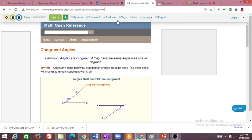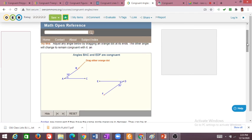Okay. Here I have two angles of 36 degrees. Look at this AB and ED. Are they of the same measure? These line segments AB and ED? No, ma'am, they are not. Even though I am making this line segment long, you can see the angle formed. Angle BAC and angle EDF are of the same measure. Right now they are 24 degrees. So they are congruent. Even though this line segment is longer, the angle is the same. So these angles are congruent.